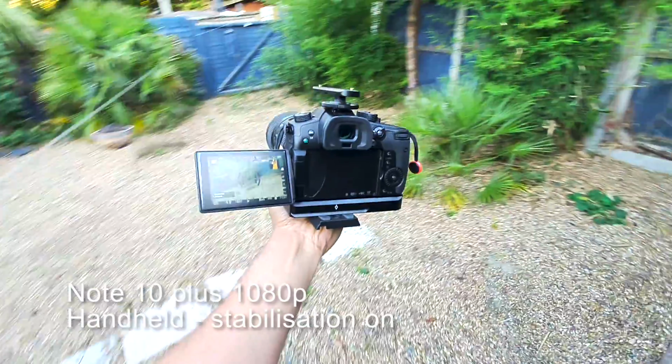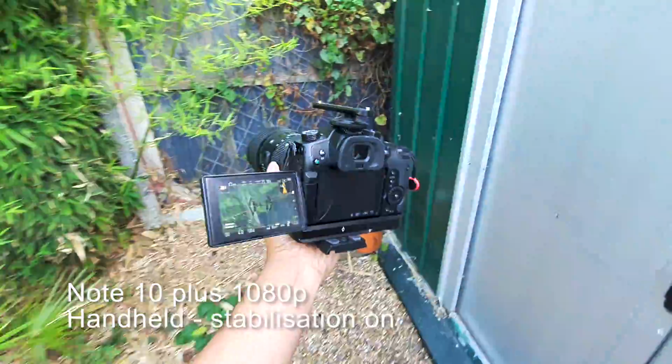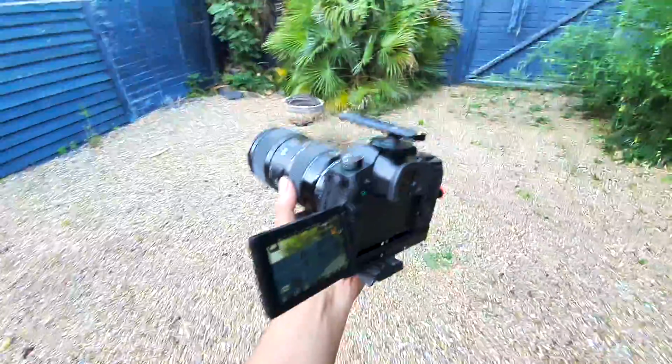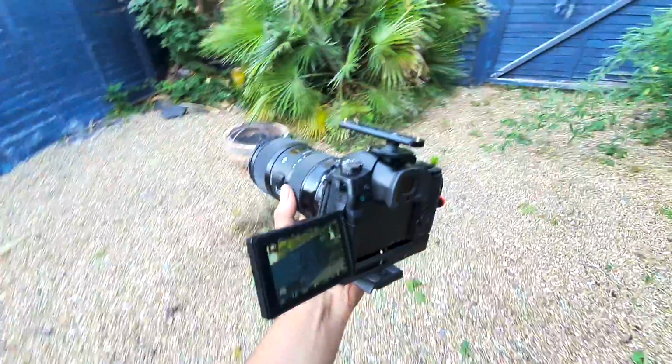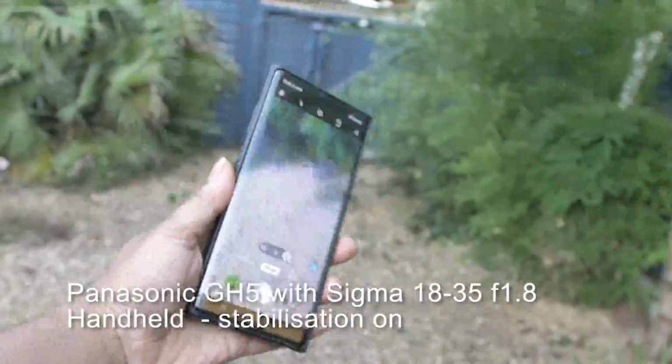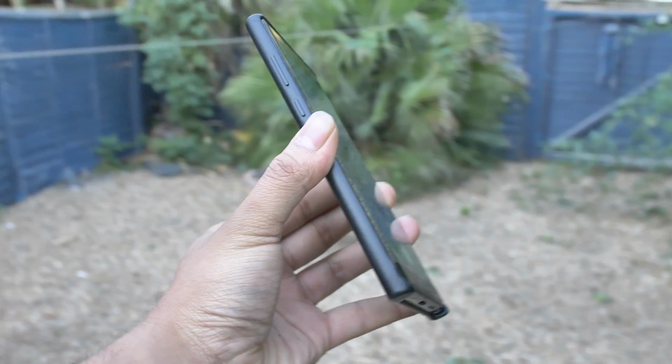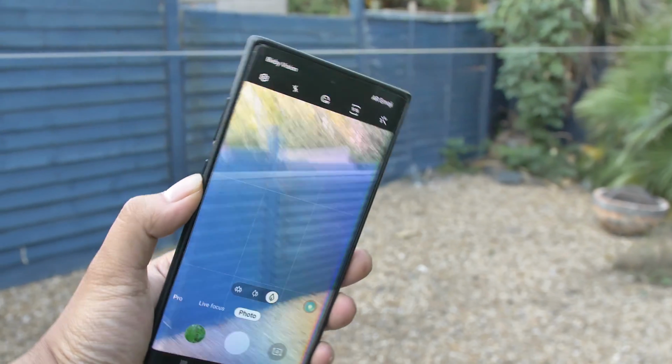The rock steady stabilization that comes out with this phone, look at this footage, absolutely creamy, absolutely awesome. I've used my GH5 to film the phone first, and that's got proper mechanical movement on the sensor, and it's a big ass camera, and it looks like the Note 10's footage is a lot more stabilized, probably because it's easier to hold, doesn't weigh roughly 2 kilos and front heavy because of the lens and things like this, but nevertheless it's very impressive.